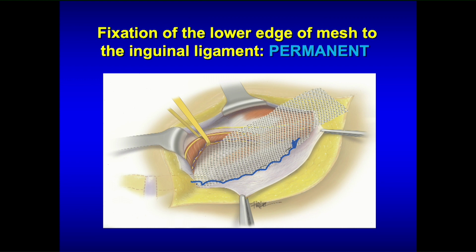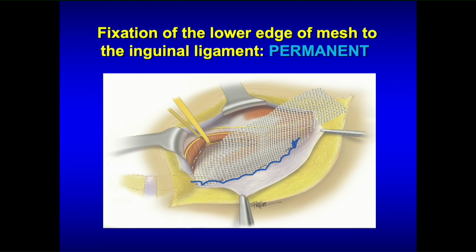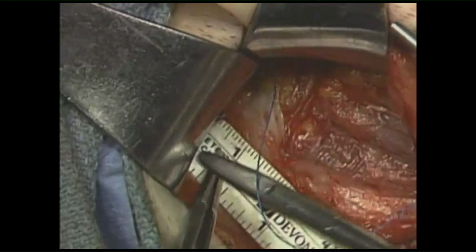So laterally, permanent suture, to the level of the internal ring. This is where I tell people to stop. You want to start over the tubercle. Here's Parviz's suturing in his original video. This is 1.5 to 2 centimeters of overlap over the tubercle. And then he's going to just run this along. You can see he'll run it along the lateral aspect to end over here at this level.